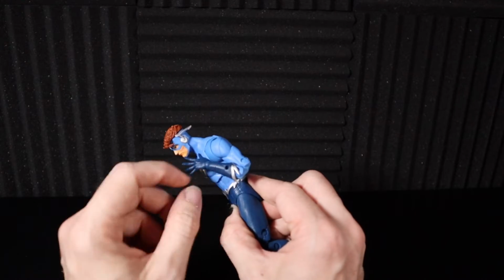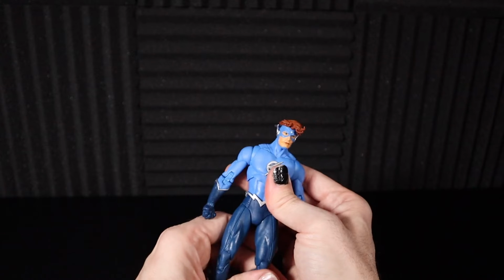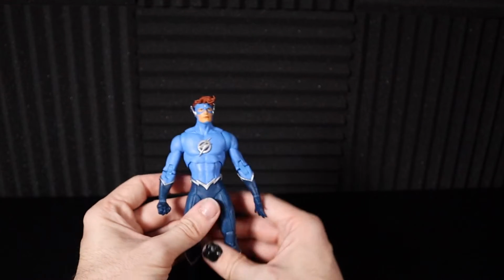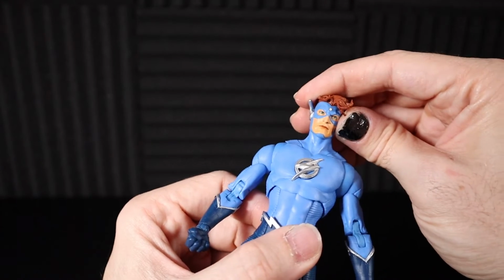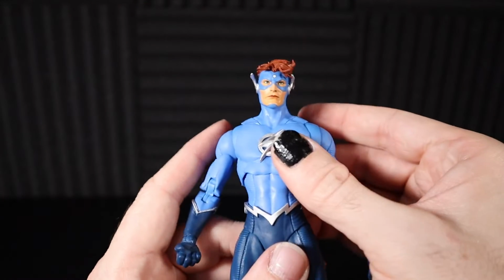I can see some peg holes already, so that's good. That kind of answers the question of where some of these things are going to go. But again, I think I've said it for all of them. Just an immediately striking figure. Very cool, right? I love that color palette. Okay, so let's take a closer look at the redeemed Wally West in his blue.